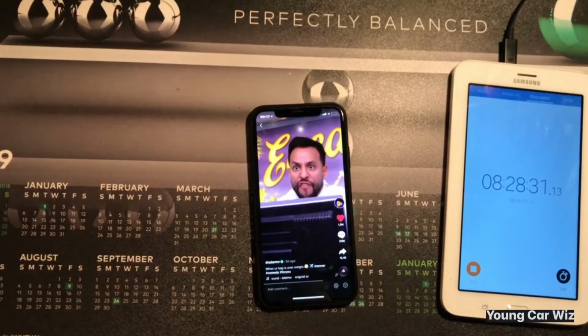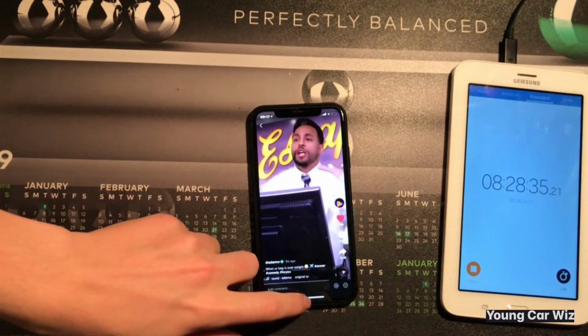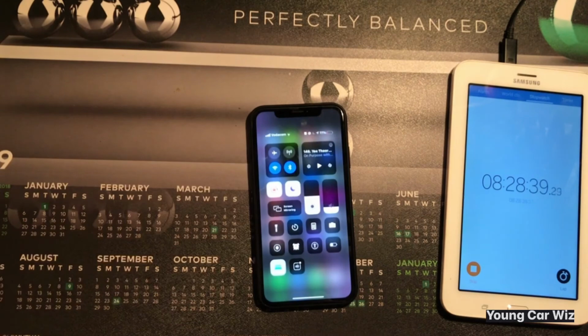So I just finished watching 30 minutes of TikTok. So now we're gonna get out of this app and we're gonna check the battery life. So as you see, it's at 11%. It's nearly dead. My guess is that this phone is going to die at the 9-hour mark.